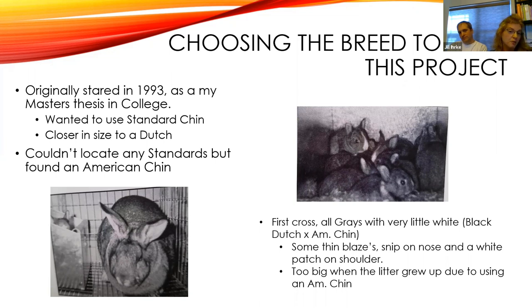What I could find was an American chin breeder. So that is actually my first doe and that is her first litter. I got an American chin doe and I crossed her to a black Dutch.